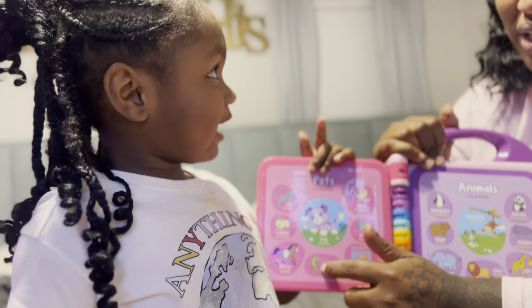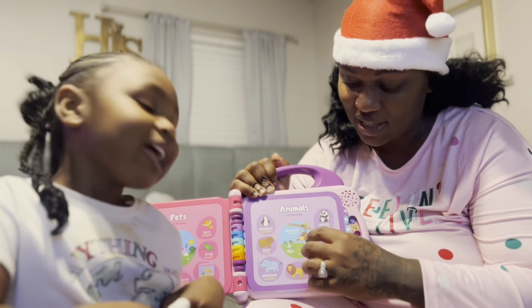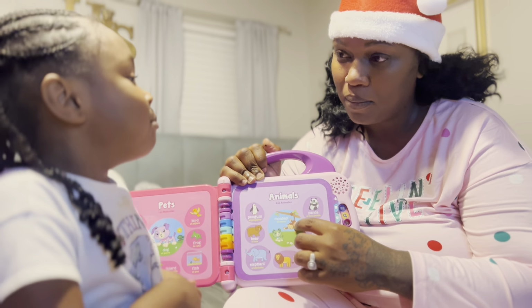Animals. So I like pets and animals. You like pets and animals? Yeah. Okay, so what animal is this? A penguin. A beaver. Yep. Elephant. You better look at them. And elephant. What's this? And what is it? A lion. A lion. What's this? A monkey.